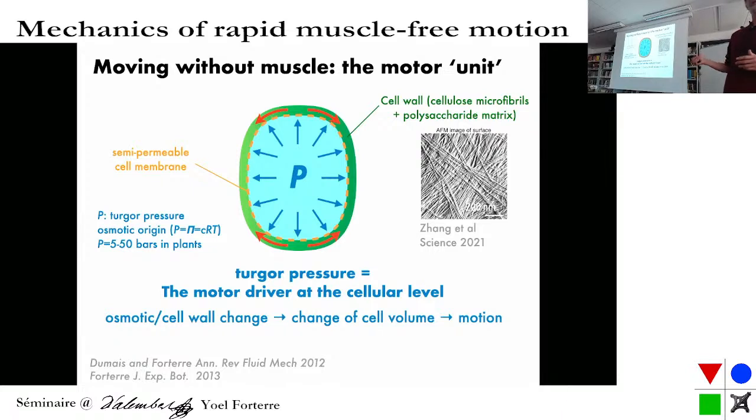Thanks to this wall, plant cells can accumulate solute and accumulate osmotic pressure and hydrostatic pressure, actually. By having a solute mismatch between the inside and the outside of the cell, because of the cellular membrane, which is here in dotted orange, a semi-permeable membrane that blocks the solute but lets water go freely through, you have a water potential difference, a chemical potential difference. And so by osmosis, the cell absorbs water until the pressure is high enough that there is a thermodynamic equilibrium between the inside and the outside, right? So it's a kind of stretched balloon, a plant cell.